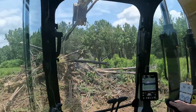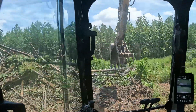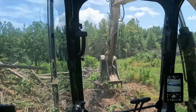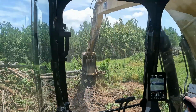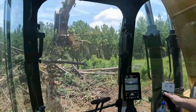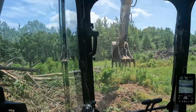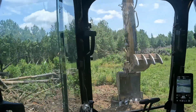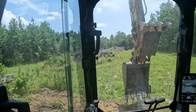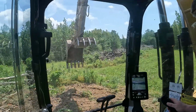Didn't burn too great when I first come over here and looked at them. They hadn't burned them yet. And he asked me, I said, man, you ought to be able to strike a match to that. That thing ought to burn up in no time. So they burned them, or tried to, whenever I was working on other stuff down here. And I come back over here and looked, I was like, well, those didn't burn up worth nothing. But now I see it's got more dirt in it than it does trees and stuff.